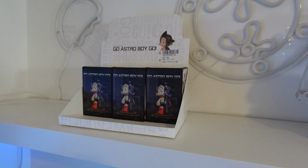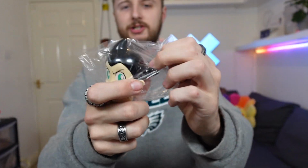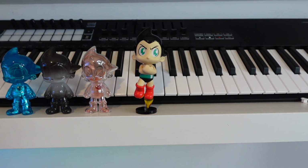Okay guys, box number 3. Oh my gosh. We got this one! This Astro Boy looks like he's actually flying. I'm not gonna lie, I've never actually watched Astro Boy.